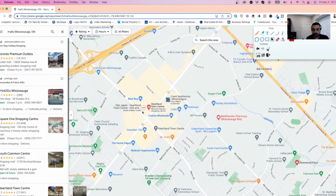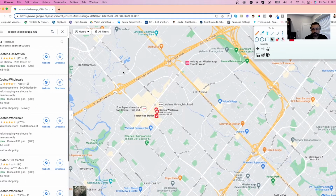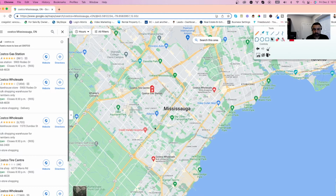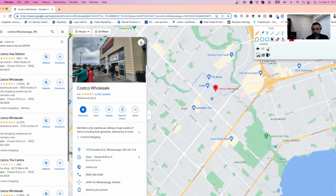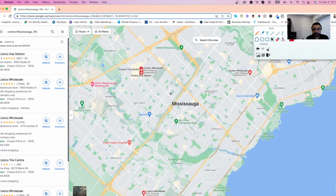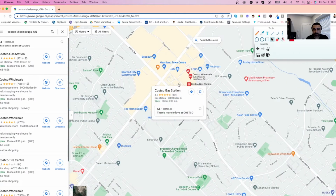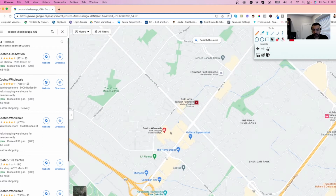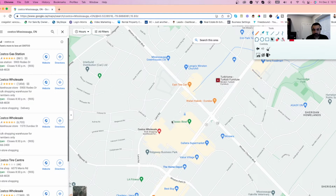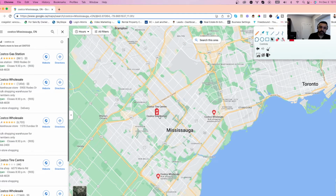You've got a Costco nearby. In fact, if you're looking for Costco, which a lot of people want to know about, there are three in Mississauga. There's one right here, on Dundas and Dixie. Then you've got another Costco in Heartland, which is basically Mavis and Britannia. And there's another Costco right here on Laird and Winston Churchill Boulevard. These are the three Costcos. This one actually has a gas station as well.